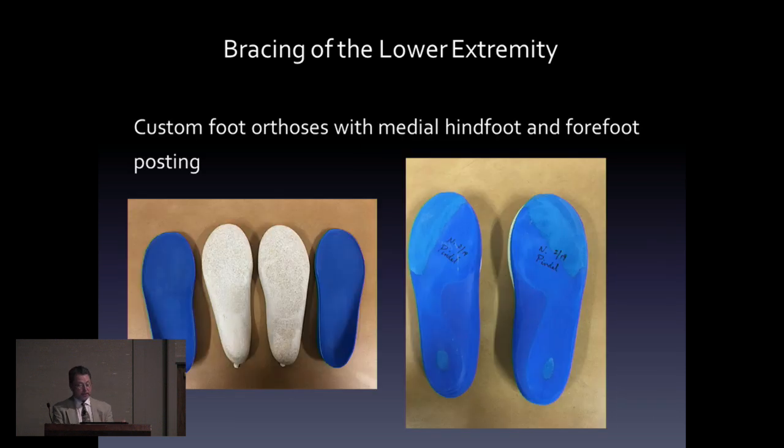So I made a multi-density foot orthotic, made standard models. The only reason I'm showing you this foot orthotic is I wanted you to see the striation of the medial forefoot posting. Do you see how far that extends up into the orthotic? Right where his little name goes across there. You can see how far I extend the medial posting. And that's probably at minimum a 5 millimeter post under the hind foot and forefoot.